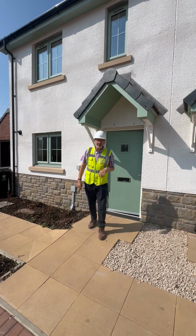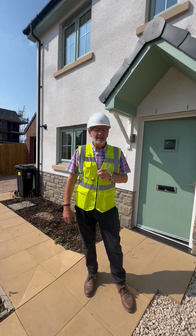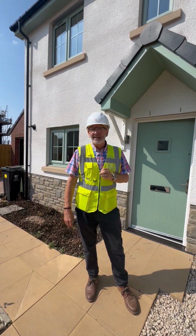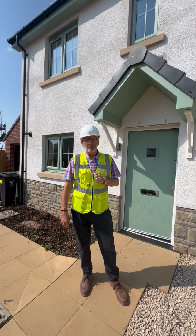Hello everybody and welcome to our latest development scheme at what we call Old St Mellons. Development known as Sant Silian, contractor Dandara. We're just going to show you around a typical property.